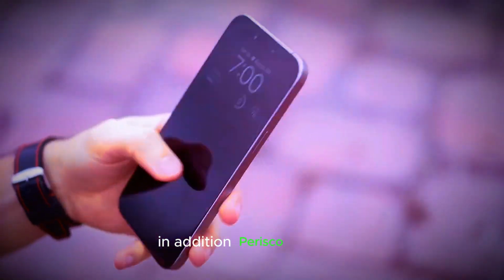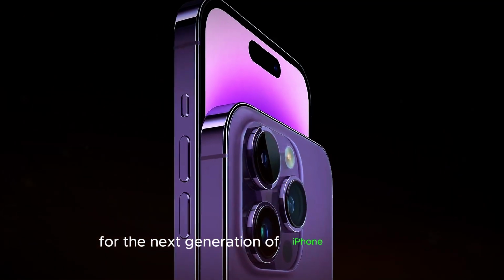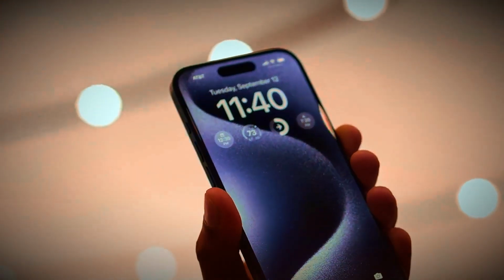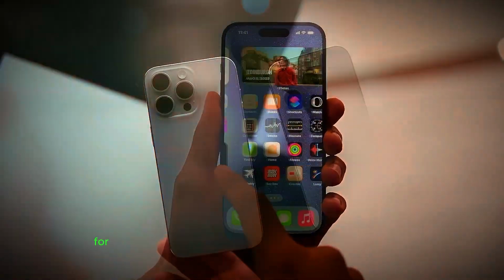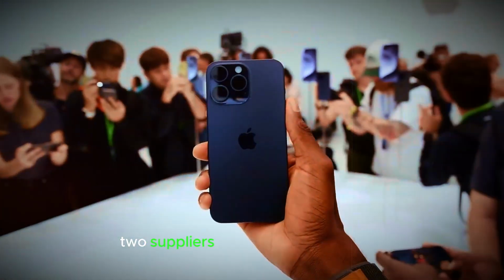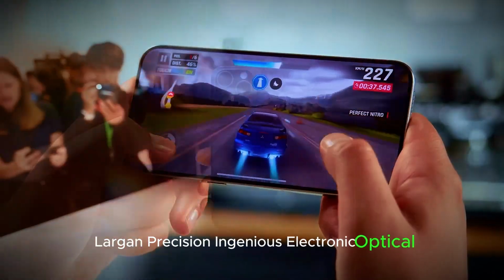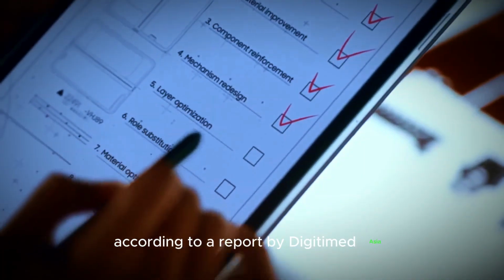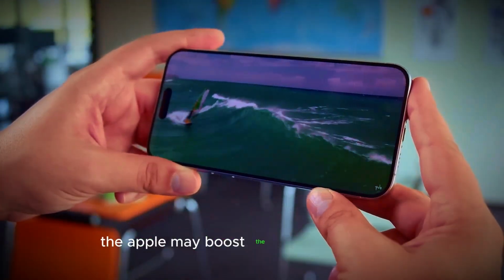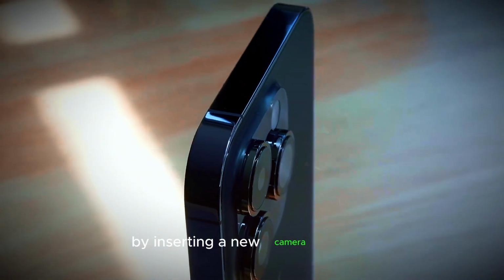In addition, periscope lenses are supposedly being explored by Apple for the next generation of iPhone 16 models, including the iPhone 16 Pro and Pro Max, in order to increase camera zoom. For this reason, the Cupertino-based tech giant is purportedly cooperating with two suppliers of camera lens modules, Largan Precision and Genius Electronic Optical, according to a report by Digitimes Asia. Industry sources claim that there have long been predictions that Apple may boost the iPhone 16 Pro Max magnification capacities by inserting a new camera module.